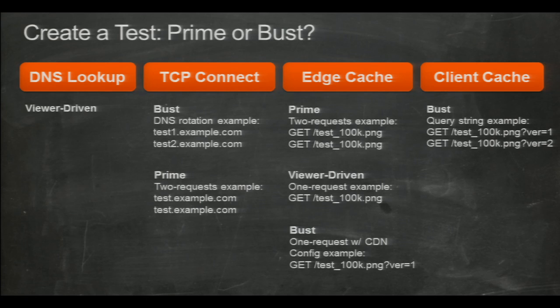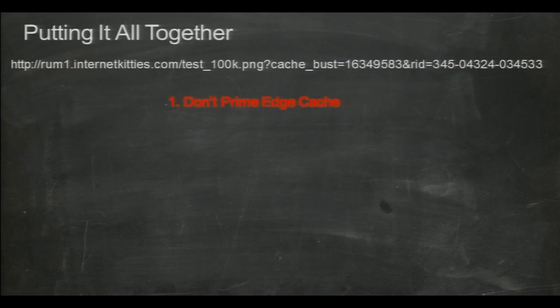And then when it comes to client cache, don't forget it. I don't think there's really any scenario where you would care to know the performance between the JavaScript in your local and the customer's browser cache. So just don't forget to bust through it. And the most common way to do that is by appending a query string unique for each request.